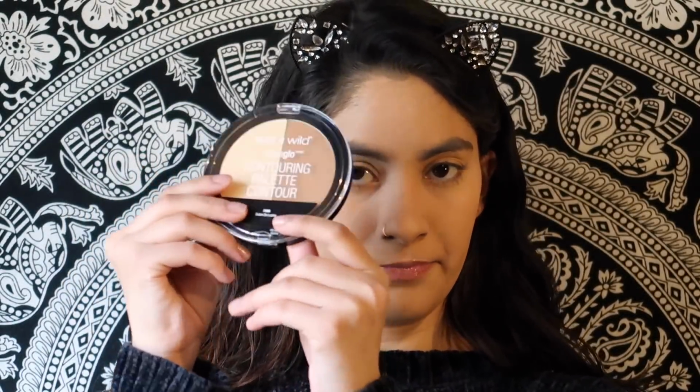Moving on, I did buy a contour. I love contouring because it makes me look smooched. So I bought this Wet n Wild Mega Glow Contouring Palette in the shade Dulce de Leche. Okay, finally. It looks like this. It's in a big, huge pan.